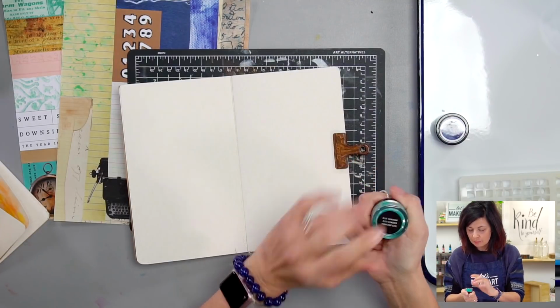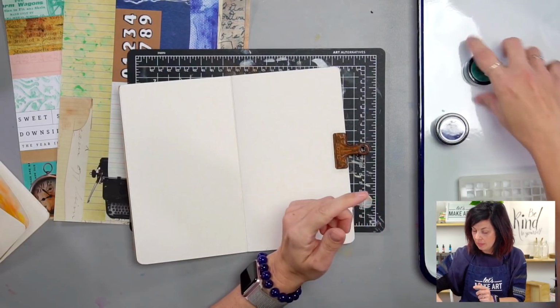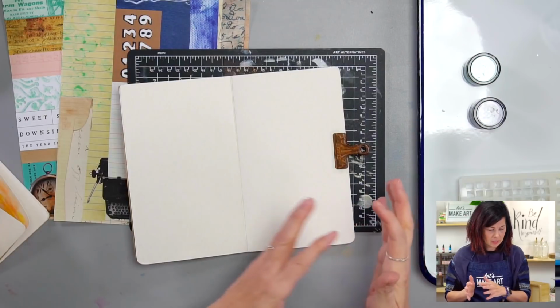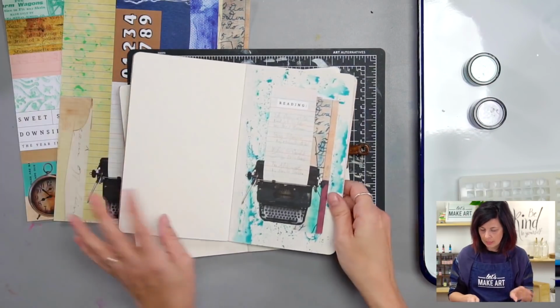The colors we're going to use are Blue Hawaiian. I love that name. And Blueberry Pie. So we're going to mix those together to get this color right here.